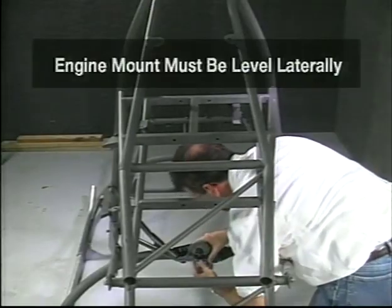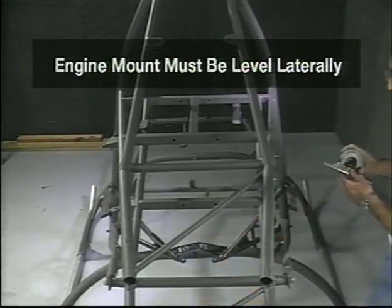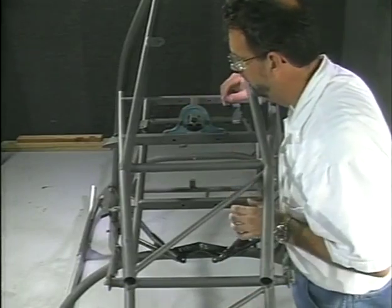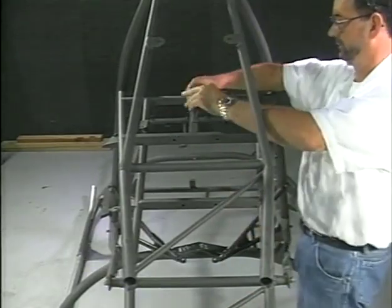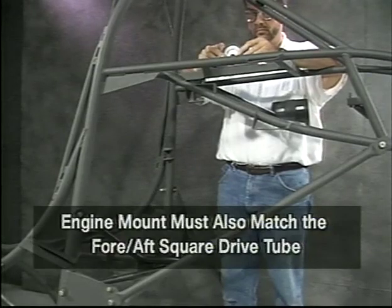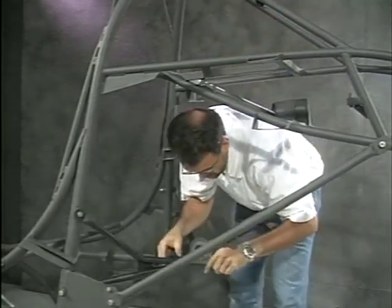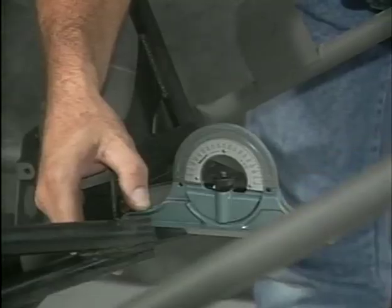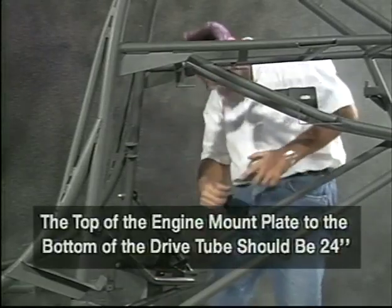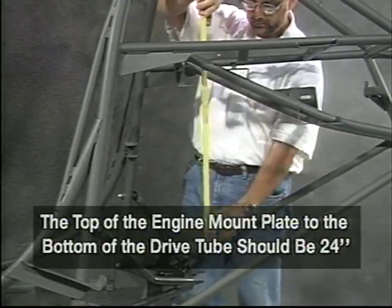Now, check to see if the engine mount is level laterally and fore and aft in relationship to the square drive tubes. Verify the distance between the top of the engine mount plate and the bottom of the square drive tube is 24 inches.